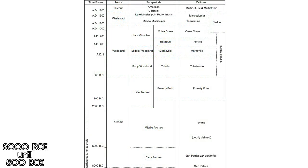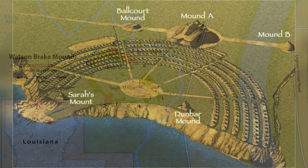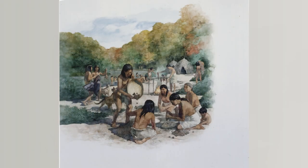The Archaic period lasted from 8000 BCE until 800 BCE. Poverty Point was seen as an outlier and the oldest earthwork in the United States, dating from between 1700 BCE and 800 BCE. But that all changed in the 1990s, when the remarkable antiquity of Watson Break was discovered. It was long thought that mound-building societies needed to be supported by agriculture, because they theorized that a hunting-gathering lifestyle could not provide enough food to support the mound builders.